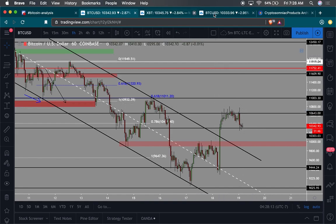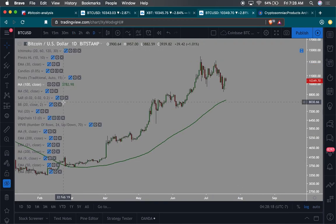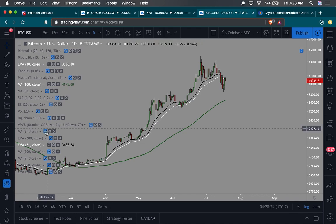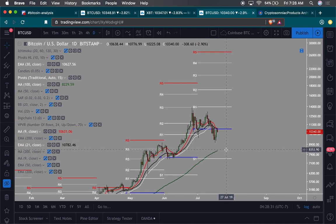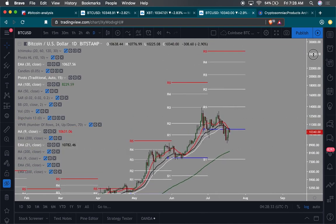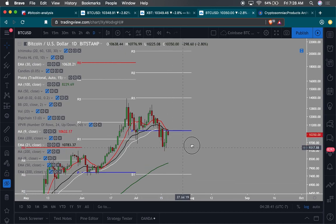Let me see if you can climb up above all these moving averages that I just showed you earlier, right? I showed you the EMA 30, 21, what else? Moving average 9, and this pivot right here. Let me have the bulls show us what they're made of and get past this big 10,600 frontier that's really just holding price back, okay?